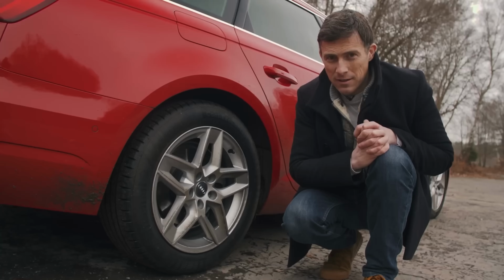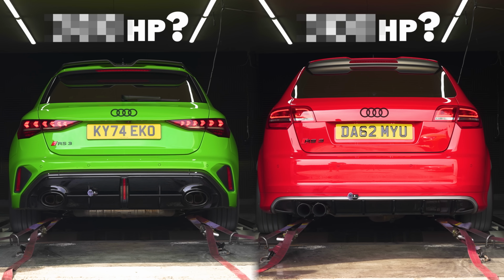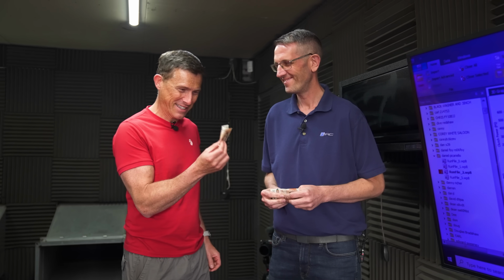Let's have a little bet. So I bet you £10, based on all my knowledge, 20 years as a motoring journalist, that I can guess the power figures of these cars, in reality, closer than you, even though you're an Audi expert. Let's do it anyway. 10 quid, up for grabs. Take that, give that to Jack.